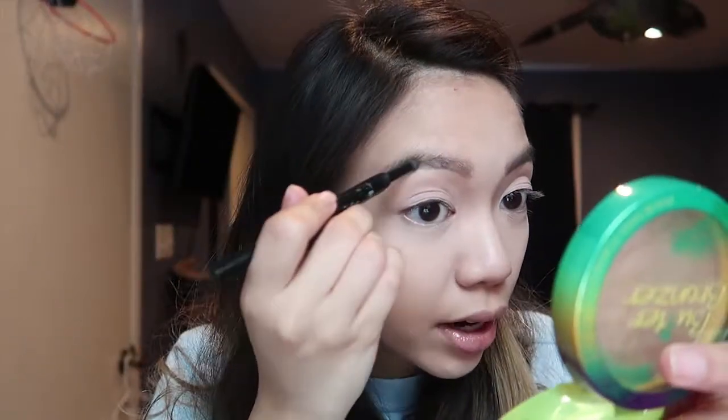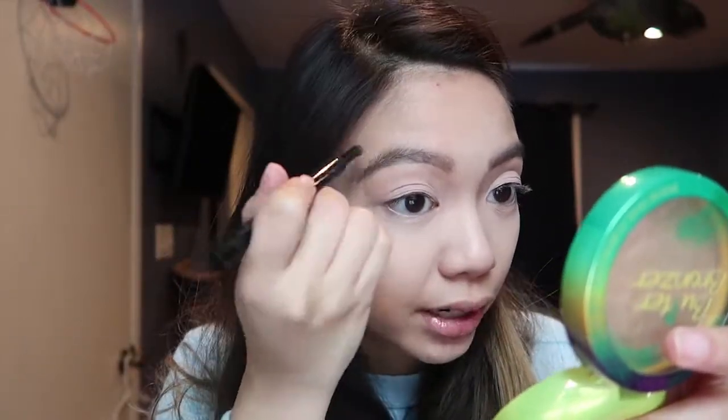I remember when I was starting out learning how to do eyebrows, my friends used to say they're sisters, not twins. But oftentimes I feel like my eyebrows aren't even sisters, they're like neighbors who don't get along.